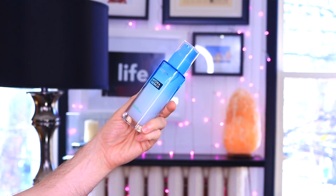Now that we've cleansed, treated, and prepared the skin, guys, now is the time to go in with 72-hour moisturization. Today I'm going to be using the L'Oreal Hydra Genius for oily skin. Now guys, this is a gel moisturizer from the drugstore. I mean, how amazing is that? This moisturizer contains 3 different types of hyaluronic acid and is actually a 72-hour moisturizer. And guys, look at this.